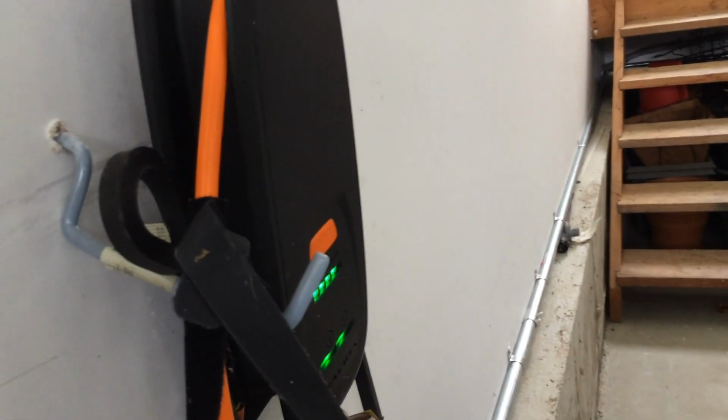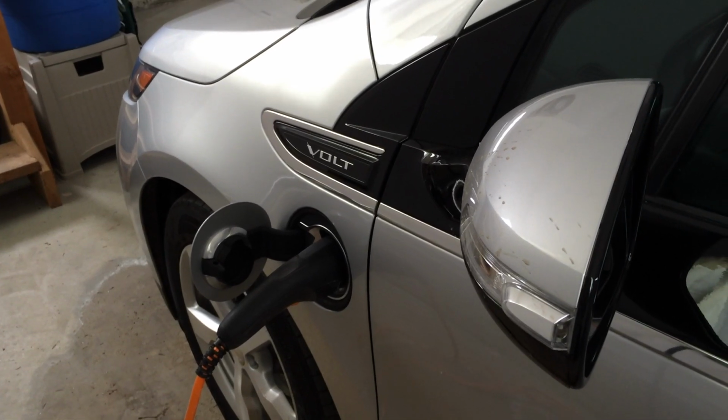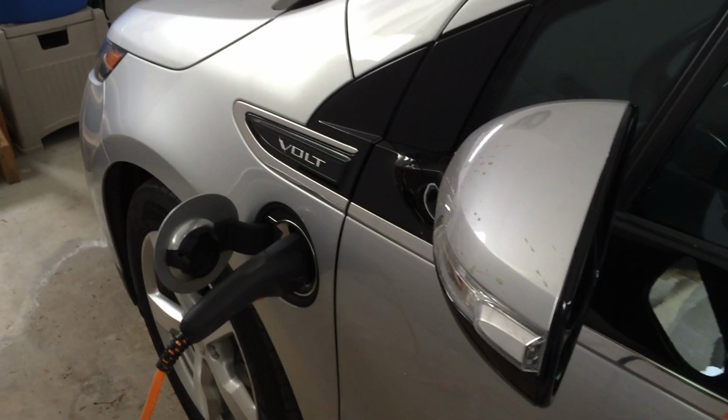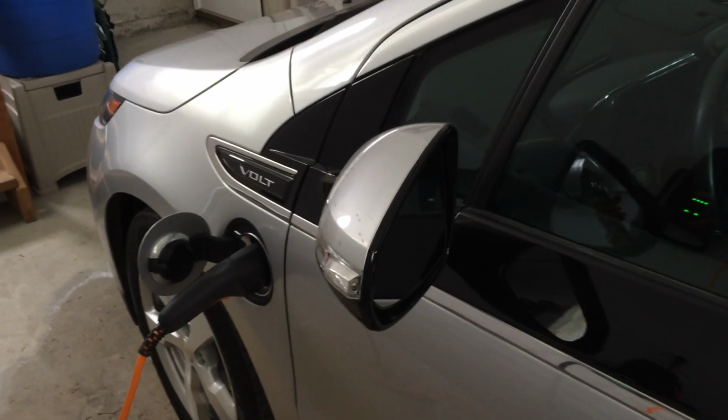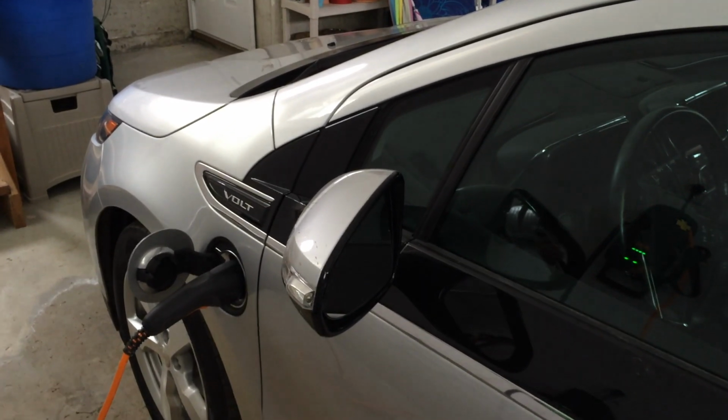I have it plugged into my wall outlet, and basically I'm charging off the wall because it takes 8 hours to charge it fully, but most of the time I'm not home long enough even to get the benefit of the faster 240 volt charger, which costs a lot of money. So right out of the box, you just get that 110, plug it into your outlet, and you'll be fine.